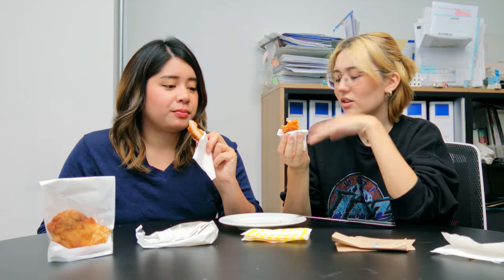But if you're after protein, maybe if you're bulking, you can even cut this up and chuck it in a salad. Makes sense. High protein salad.